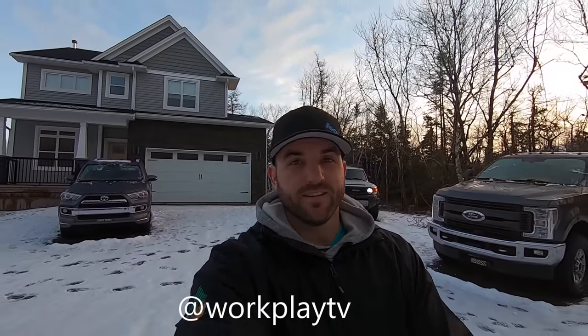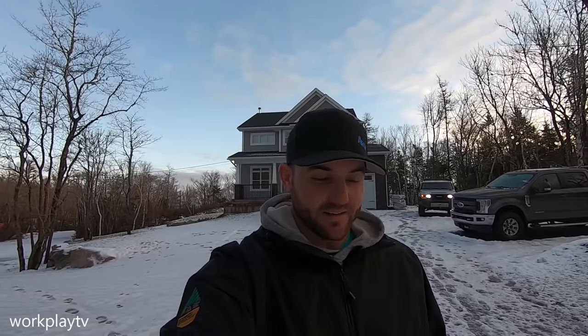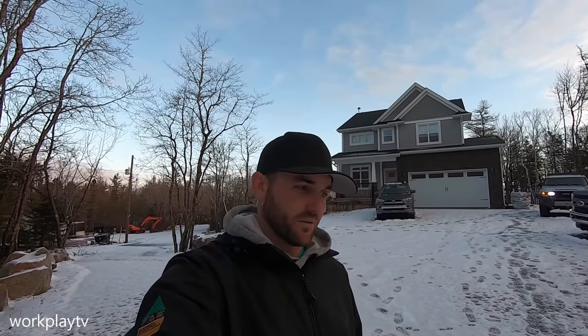The day is finally here. I am going to pick up the new 2020 F-350 Platinum 6.7 power truck, of course. I ordered this thing like in September and we're just getting it now. Anyway, let the content begin, guys. Man, I'm excited to get this thing. I've been waiting for a while.